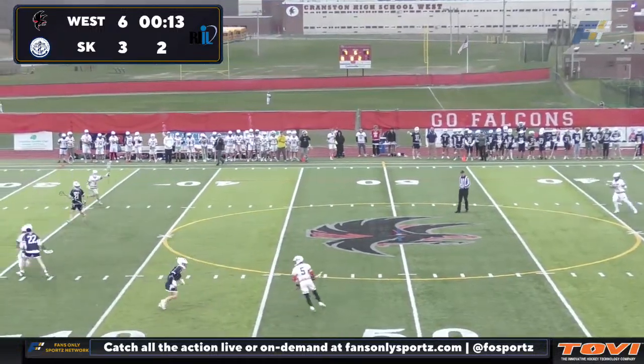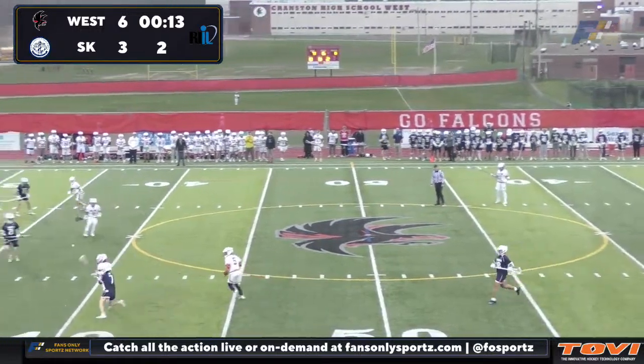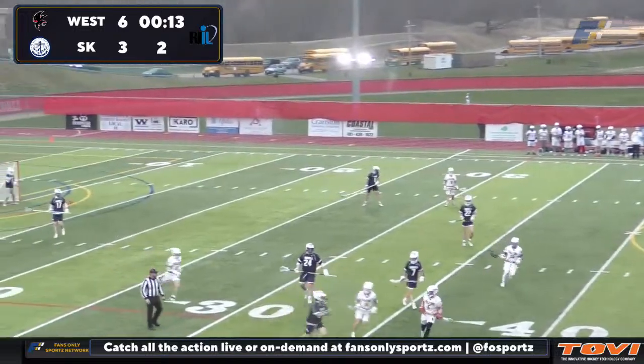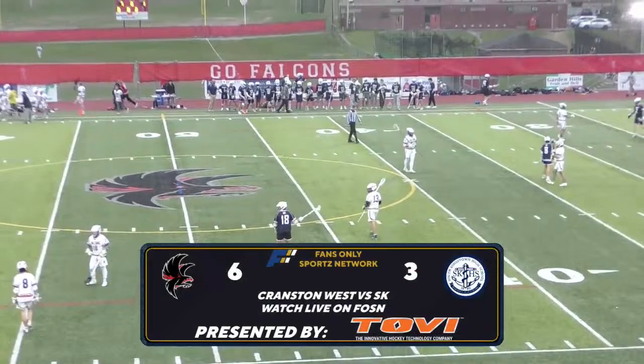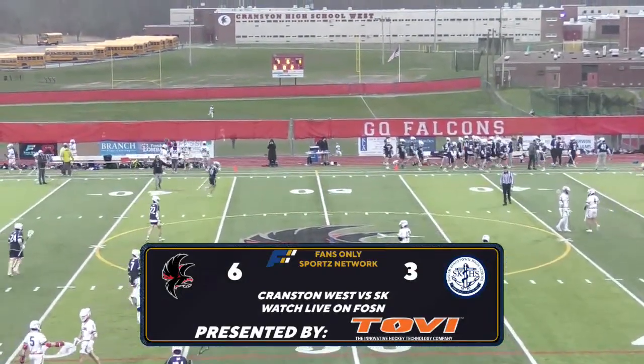Nice win at the face-off. It's currently a ground ball, clock running down. And that's going to be the end of the first half. West on top, 6-3 against South Kingstown, and we'll be back right after halftime.